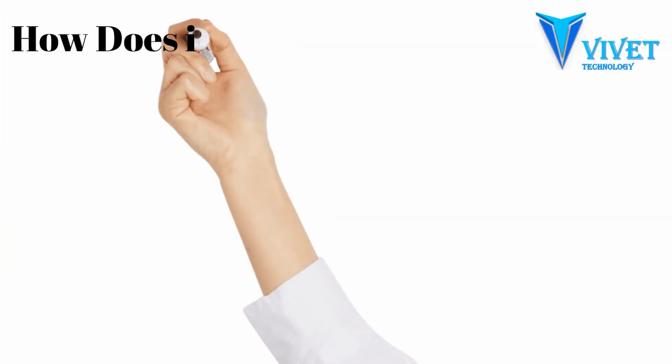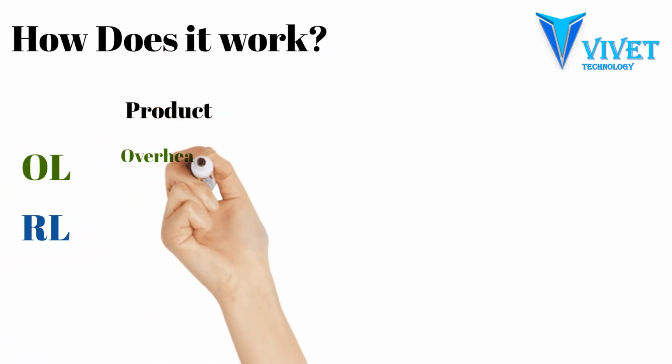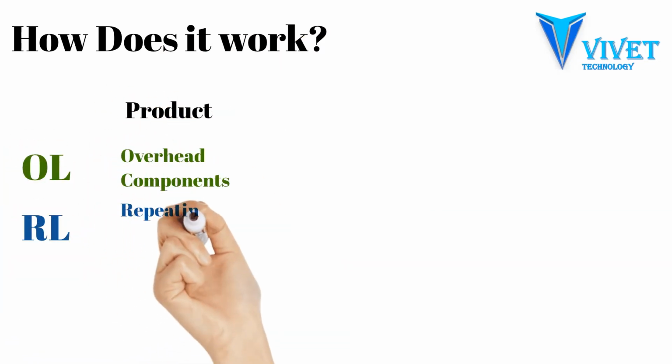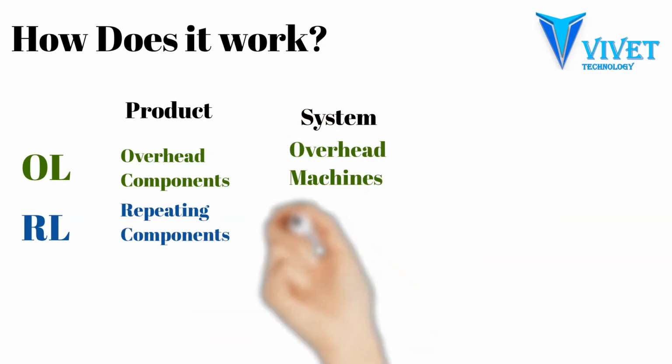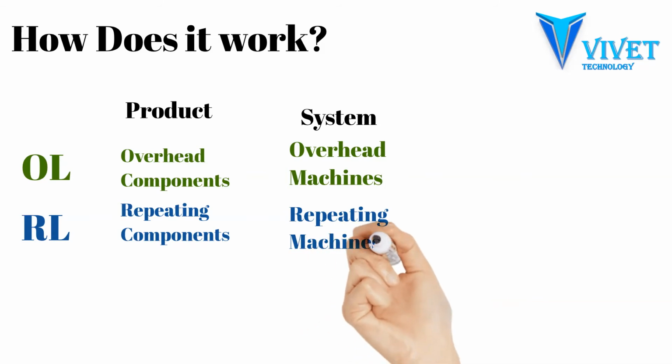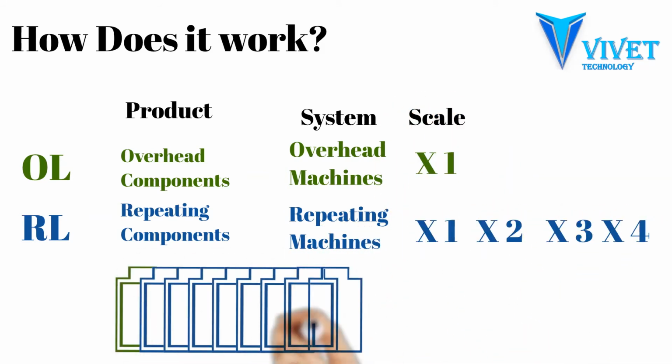Design process starts by dividing the battery into overhead components, like case and busbar, and repeating components, like cells. After we design machines for both types of components, every time we add a set of the repeating machines, we increase the multiplier of the production capacity.